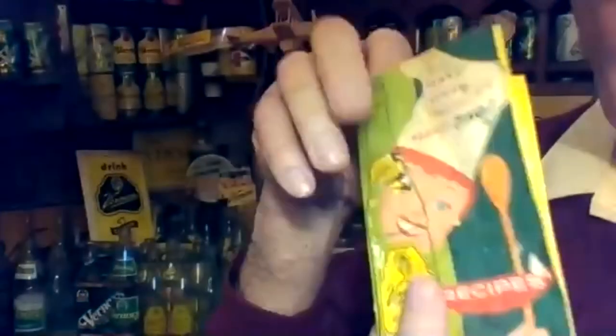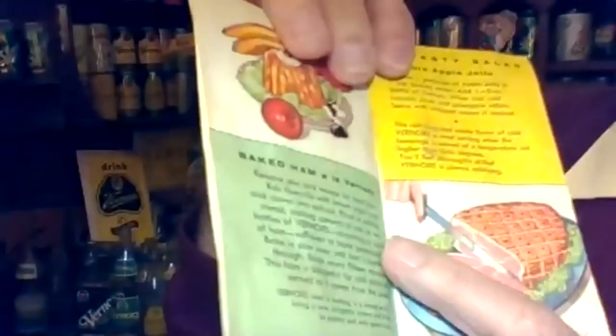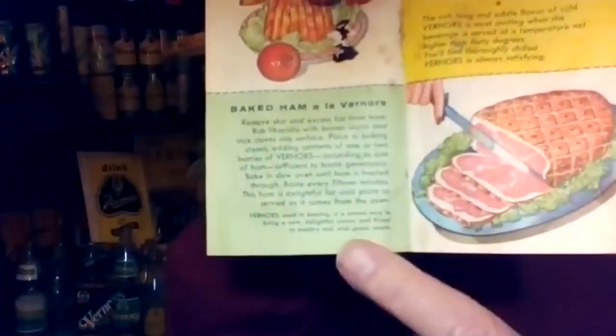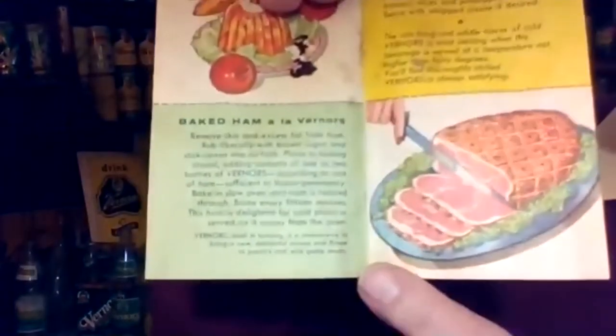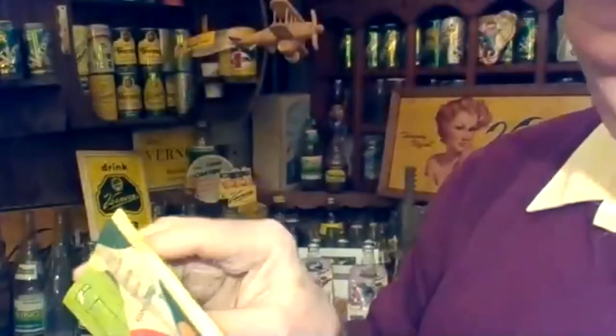Yeah. Well, here's an old recipe book from Vernors, and there's your recipe for baked ham a la Vernors. You want to make one for next Thanksgiving or for Easter, you got the recipe right there for baked ham a la Vernors.